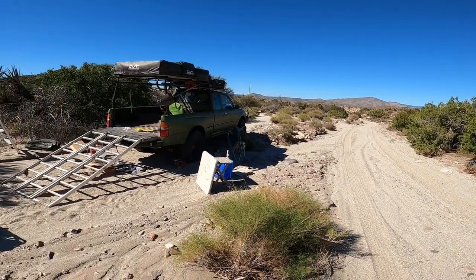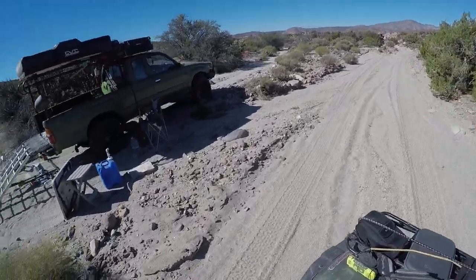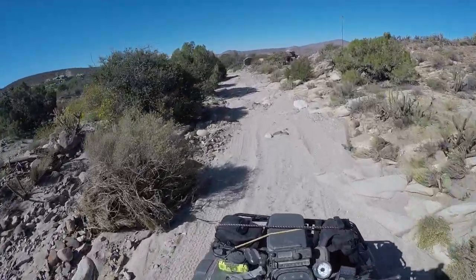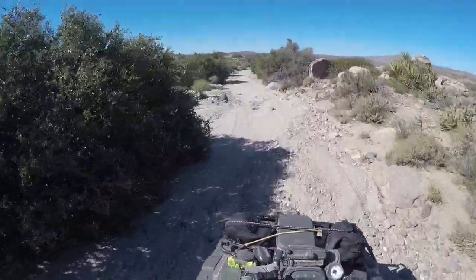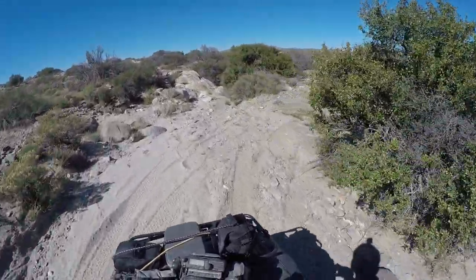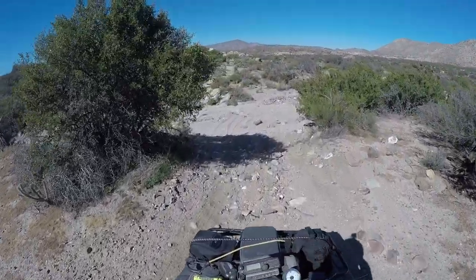All right, I got the quad unloaded. I'm gonna head the rest of the way on that. There's no point in trying to fight the truck in here. But, all right, let's see where it goes. Yeah, this is a little too rough for the truck. It goes through here by all means, but you can see that the quad is like 10 times better, easier.